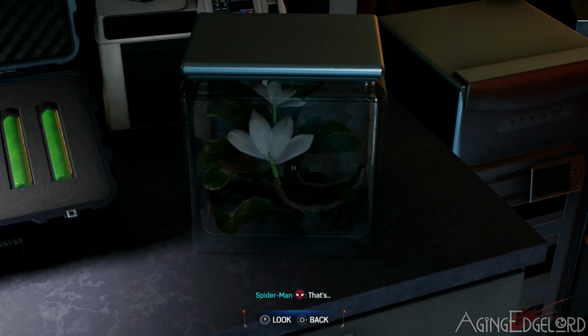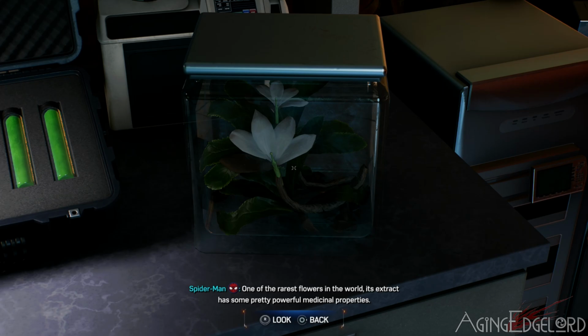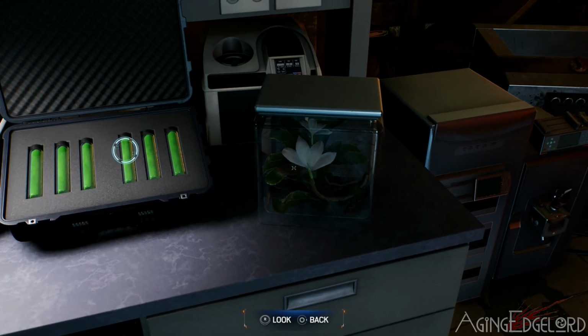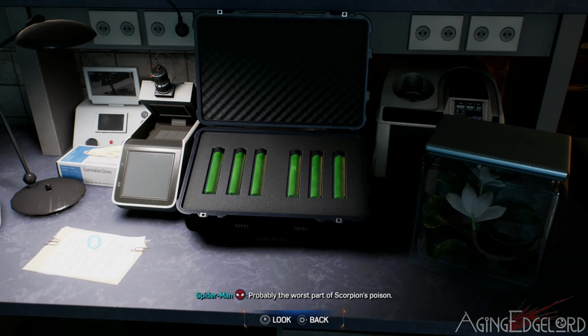That's the Tiare Apetahi, one of the rarest flowers in the world. Its extract has some pretty powerful medicinal properties. I tried to get some years ago to counteract Scorpion's poison, but couldn't afford the flights to Raiatea. Guess Craven could. Hallucinogens. Probably the worst part of Scorpion's poison. If Craven's adding this to his arsenal... Ugh.